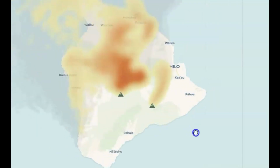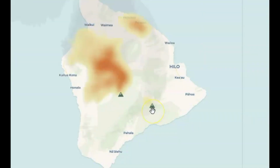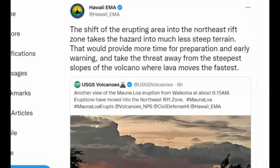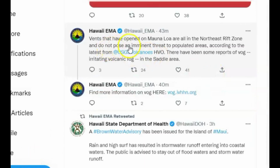Here is an image of the VOG. This here is Mauna Loa, and this one here is Kilauea. Six hours ago, Hawaii EMA said the shift of the eruption area into the northeast rift zone takes the hazard into much less steep terrain. That would provide more time for preparation and early warning, and take the threat away from the steepest slopes of the volcano where lava moves the fastest. Now, the latest reports say the vents that have opened up on Mauna Loa are all in the northeast rift zone and do not pose an imminent threat to populated areas, according to the latest from USGS Volcanoes HVO.